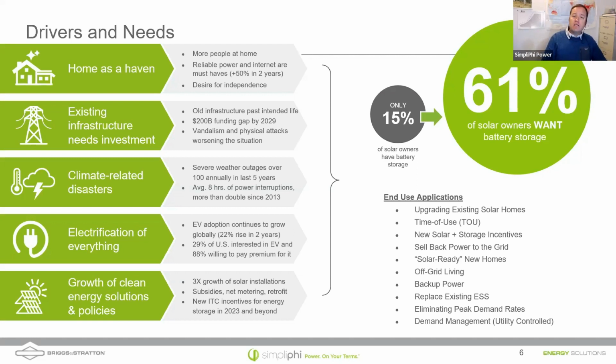A lot of opportunities in the end use applications, upgrading an existing home that already has solar on the roof, and now they're looking to add storage.